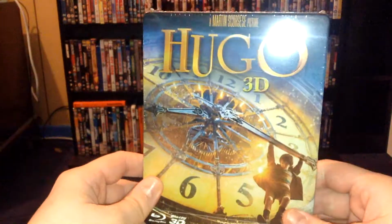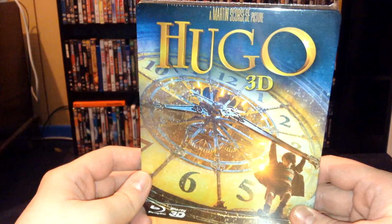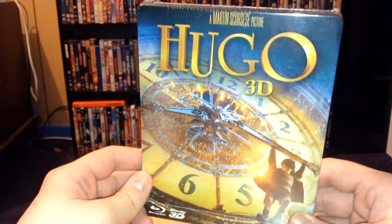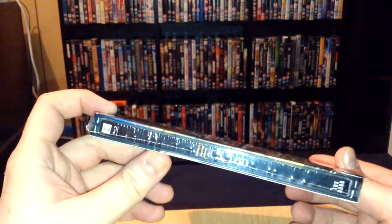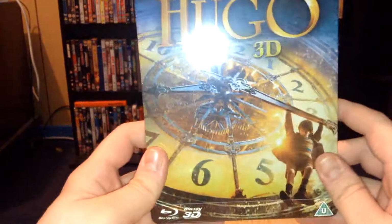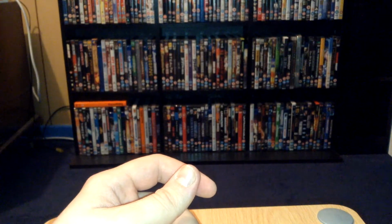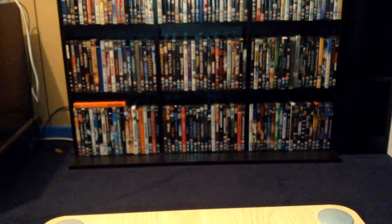Next one is Hugo in 3D. It's not a bad Steelbook, it's not a bad film either. A Martin Scorsese picture. I mean, that was a pretty cheap pickup for me as well. And a pretty decent film, from what I remember. I need to rewatch that. Add it into my collection. Oh, I have sinned.